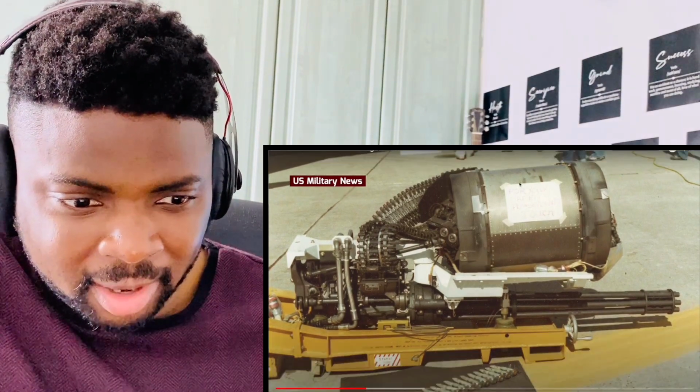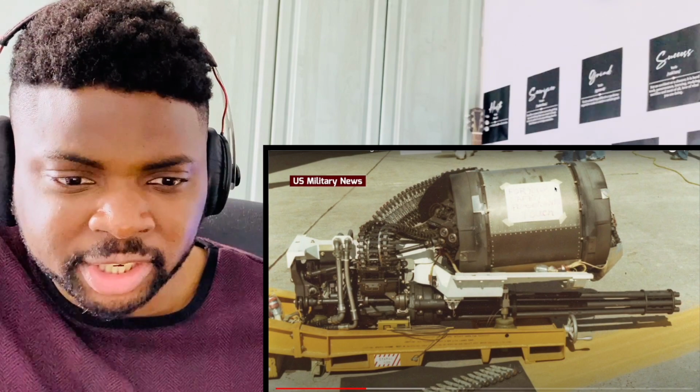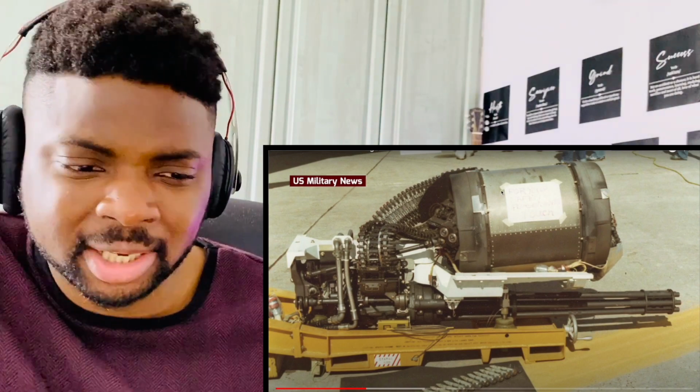Gosh, what is that part? Is this the power generation system, like maybe a generator?